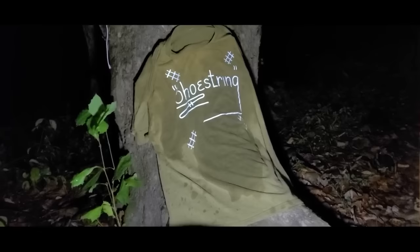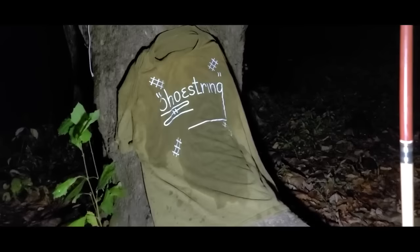Uh-oh, I tagged the tree. Nah, that's one of my shirts. Just happens to be the same color as the trunk. I got that fishing rod put to good use. It makes an arch on the tarp to kind of shed the water off, so it's serving a good purpose.